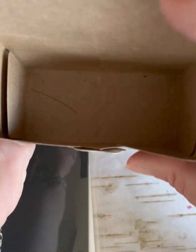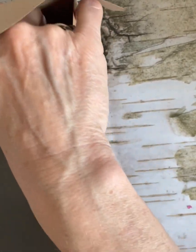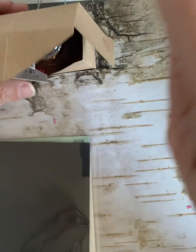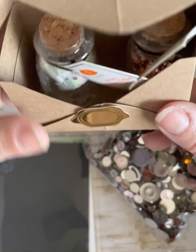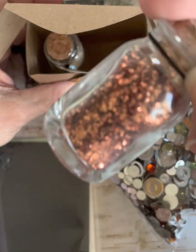And it's a fairly deep box and fairly wide, so you get lots of space to put stuff in. Look at this. It fits one, two. Will it fit three? No, it's not going to fit three, but it fits two of these decent sized bottles. So, really cool. And these are good size.